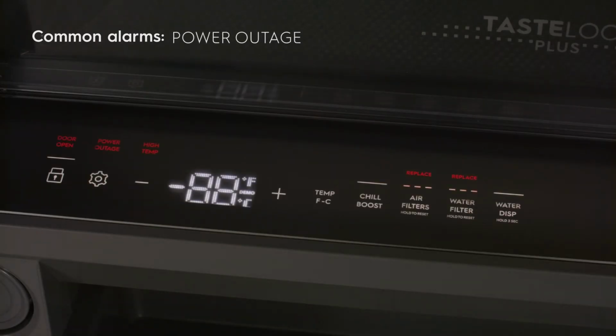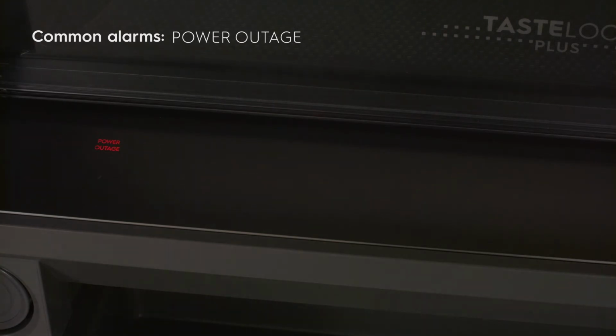In the event of a power failure, the power outage alert will be illuminated once power has been restored and a tone will sound. To reset the alarm, simply press the power outage button.